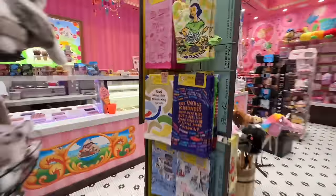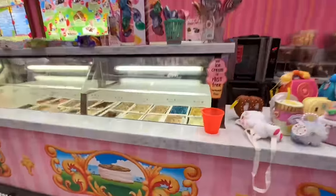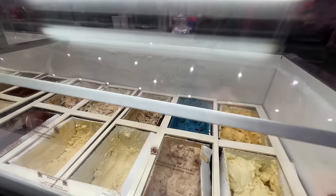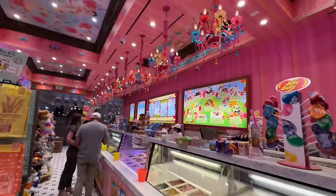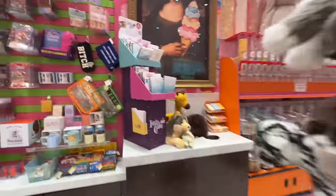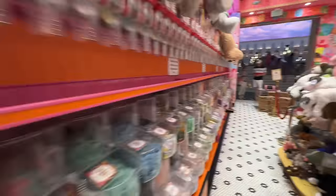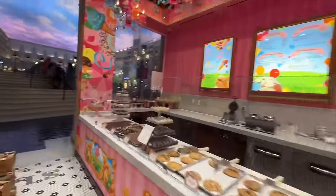I remember we were here on opening day and it was chaotic. But I remember I had this circus ice cream, this blue one back there, was actually really good. Ooh, circus. But we gotta get some real food. Yeah, we need some real food before dessert. But this place is fun, and great for kids of all ages.